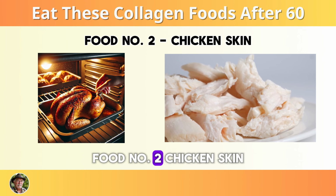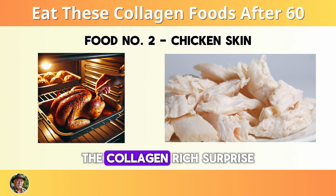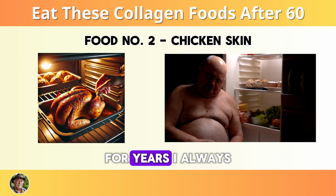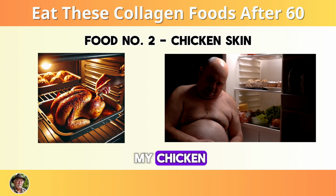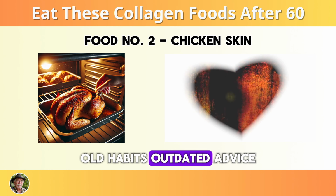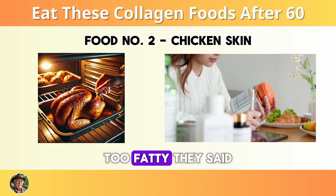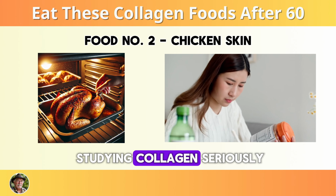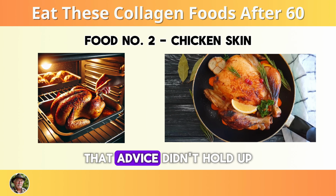Food number 2. Chicken skin. The collagen-rich surprise. I'll be honest, for years I always peeled the skin off my chicken. Old habits, outdated advice. Too fatty, they said, bad for your heart. But once I began studying collagen seriously, that advice didn't hold up.